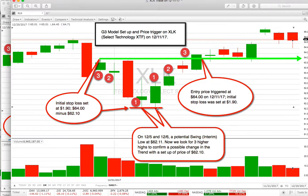I'm going to work from that price, and I'm going to let the market tell me how volatile this is by this trading activity right in here. But the key is 1 up day, 2 up day. The last day to get above and get in is this one. So 1, 2, 3, we're back in. The entry price was re-triggered at $64 on 12/11/17, and an initial stop loss was set at $1.90.